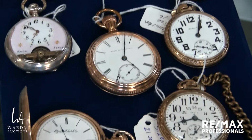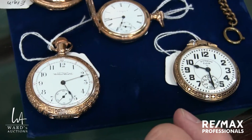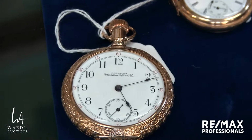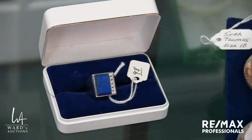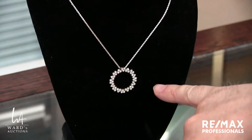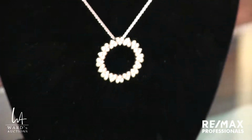And there's also a gold-cased Waltham in the bottom left of the display here. So again, quite nice. And they're very well described in the catalog, and it'll tell you if it's working or not working. Again, that doesn't indicate a warranty of any sort, but it does tell you if it's working at the time that we catalog it. This pendant does have an appraisal on it. That's about $3,000 if I'm not mistaken on the diamond pendant there.